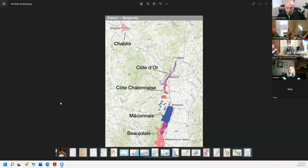All right, well, as we finish up there, we move on to our last wine of the night, which is our Pinot Noir, which is going to come from this Côte d'Or. Now, Côte refers to a hillside or a slope, and d'Or means of gold. So this area translates into something like golden slope or gold coast.